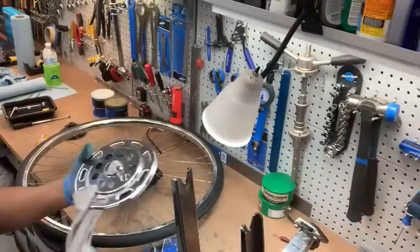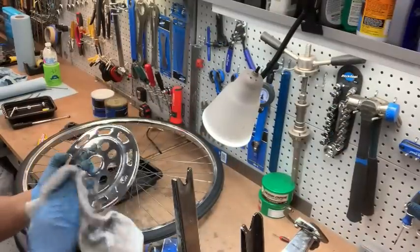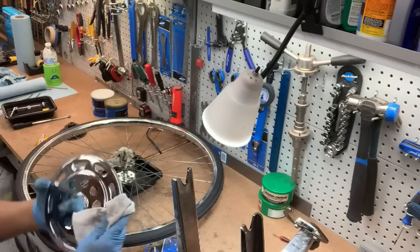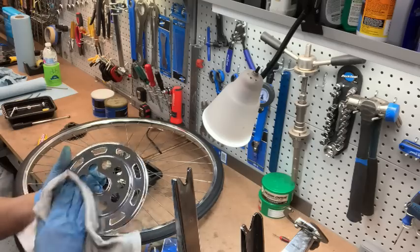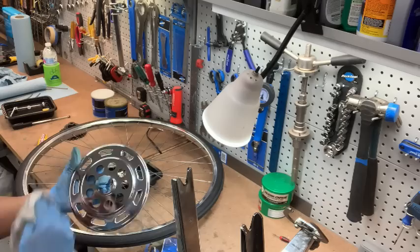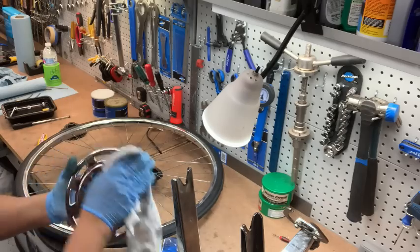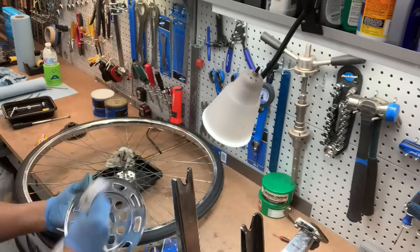All right, well, I took all the grease off of it with some paint thinner. Then I used a little Windex just to wipe off that residue from the paint thinner and dried it. And now I'm doing my semi-chrome polish on it just to get the fingerprints off of it. And it should come out pretty good.